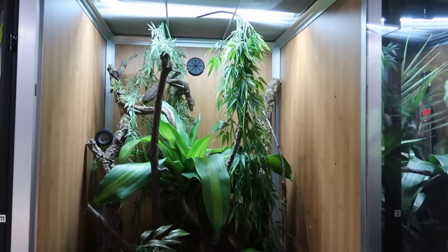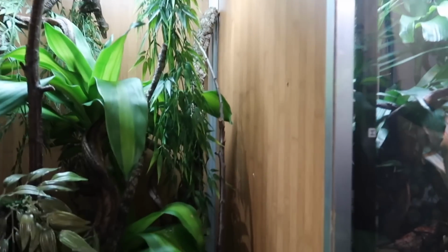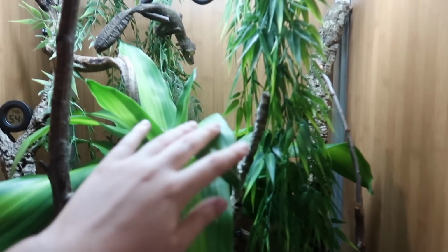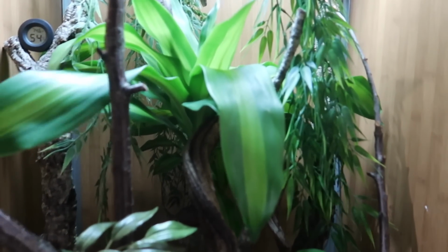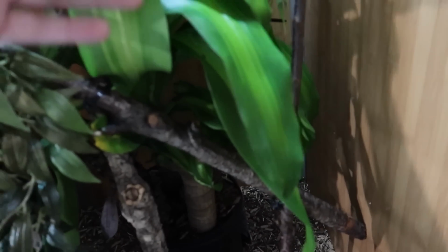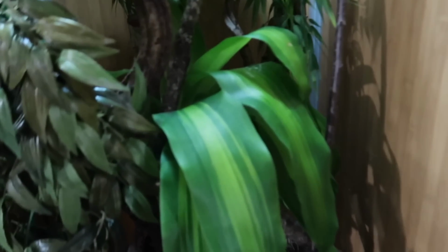Ideally I would like to have all live plants in here, but that'll take a little bit of time to switch everything over. So for now I have this one big mass cane. It's just like what they're normally sold as. I have this right in the middle of the enclosure. So this here is a live plant. This is the only live plant currently, but I do really like having it in here.